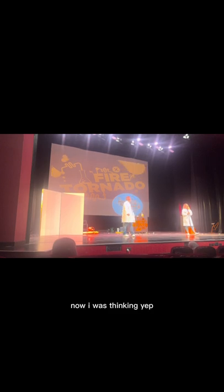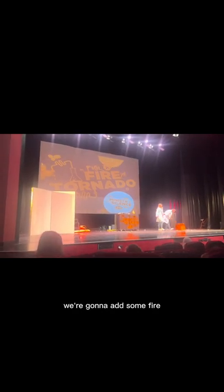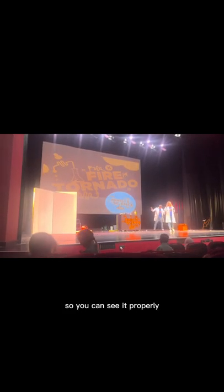Now, I was thinking, do you not reckon that we should have a tornado here on stage? I think that's a yes. Now, not only are we going to have a tornado, we're going to have fire, so you can see it properly.